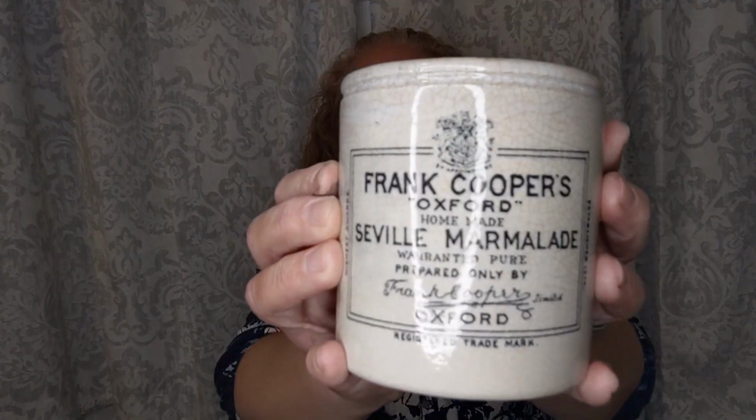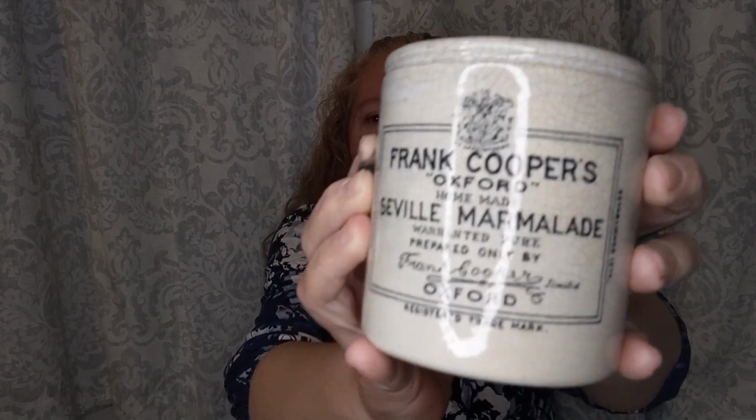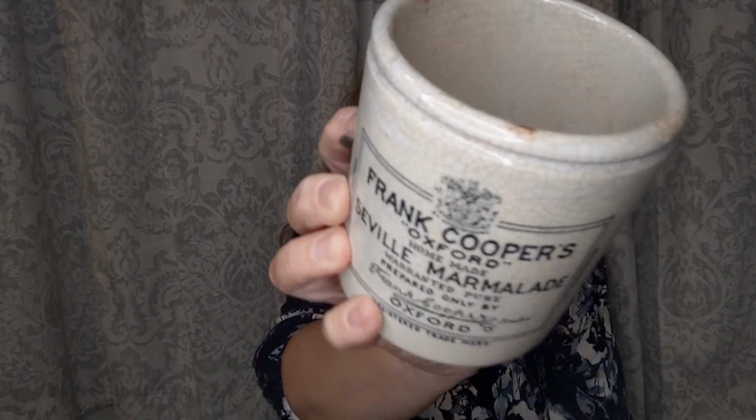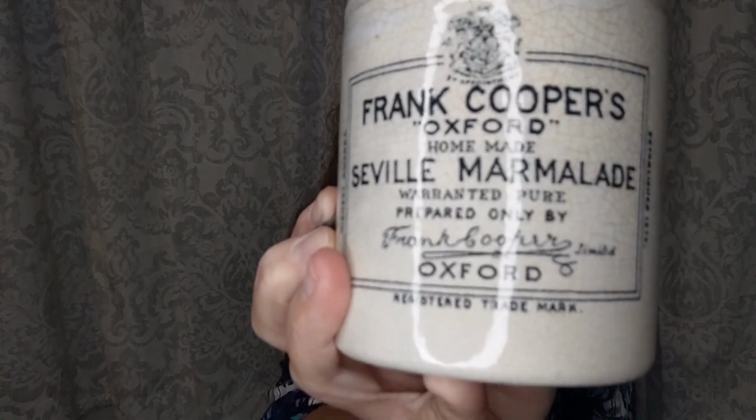So I want to start off with my favorite find ever, and it is this. It is a super cool vintage marmalade crock. Look at how gorgeous that is. Bring it in so you guys can see. These are becoming super popular these days. I display mine with my grandmother's silverware. My mom, when she came out to visit me, brought me some of my grandmother's silverware from her silver collection. So I put the pieces in here and I display it on my mantle.